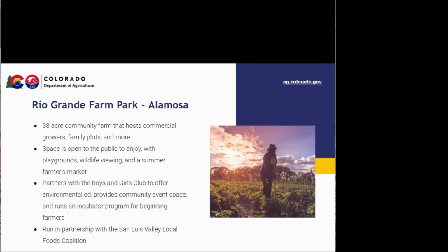They host a summer farmers market and provide space just for the community to gather. And they partner with the Boys and Girls Club to provide environmental education and have event space that they run out. And the farm park runs in partnership with the San Luis Valley Local Foods Coalition. So this helps support the different programs that they offer.